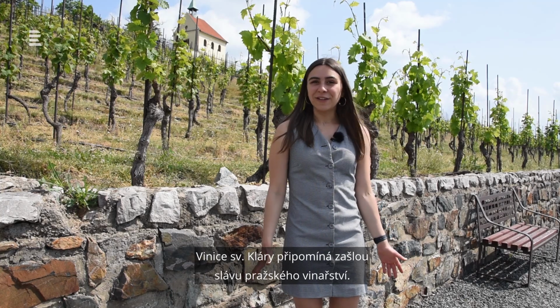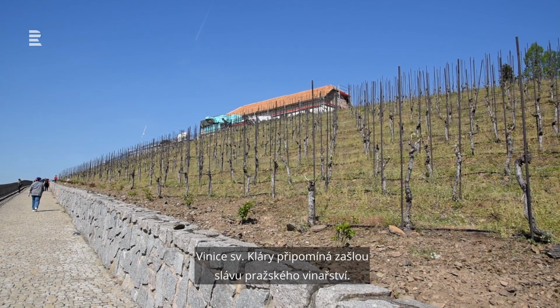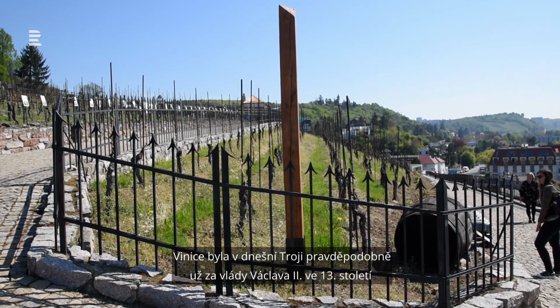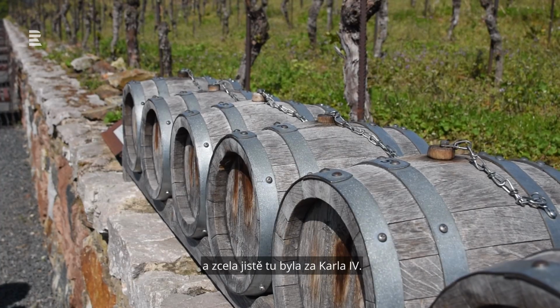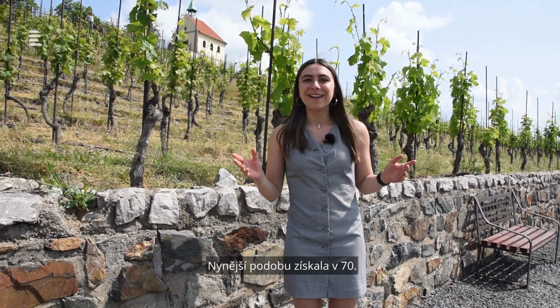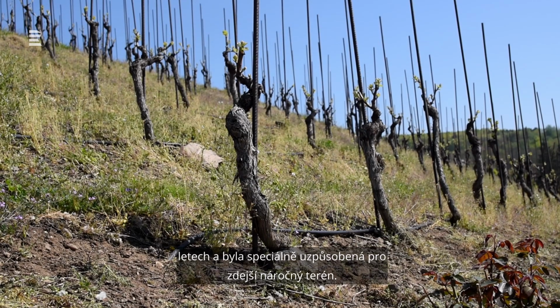The St. Clair's Vineyard commemorates the former glory of Prague's winemaking history. Now, the vineyard was probably here in present-day Troja during the 13th century under the reign of King Wenceslas II, but we know for sure that it was here during the reign of the king we all know, and that's Charles IV. The vineyard was renovated in the 1970s to better suit the rocky terrain that the vineyard lies in.